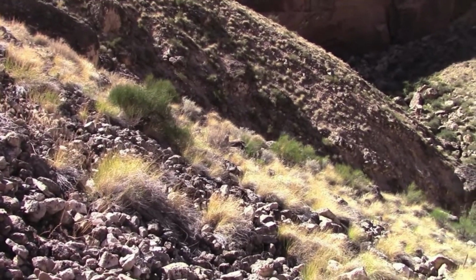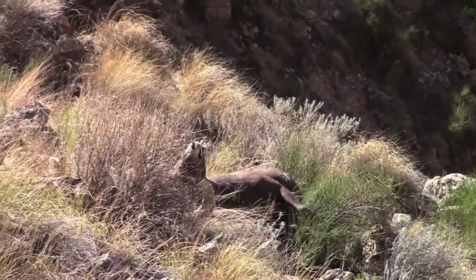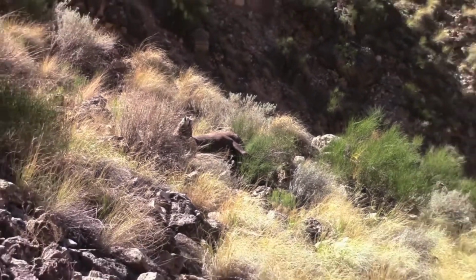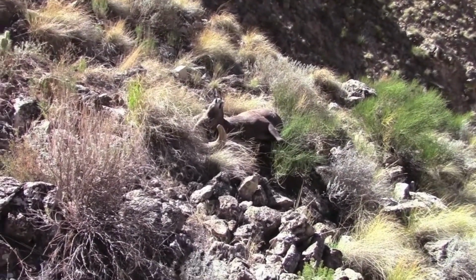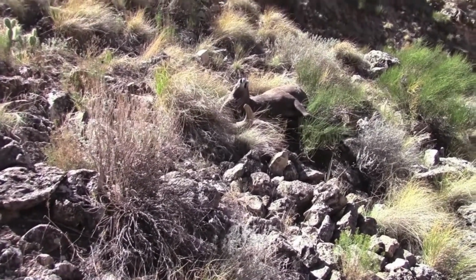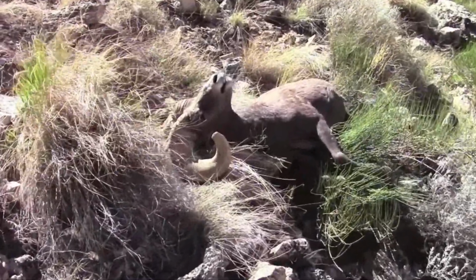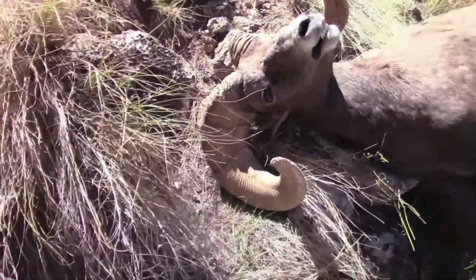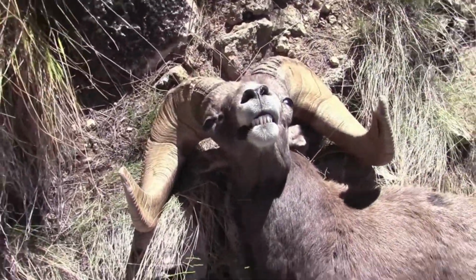Okay, I just found him. There he is, Shooter. Otherwise, as Sam nicknamed him, Shooter McGavin, but he was a shooter indeed. Oh man, there he is. I got him. He is a dandy. Oh, look at this. Holy cow. Wow. Look at that. That is a ram of a lifetime right there, no doubt about it.